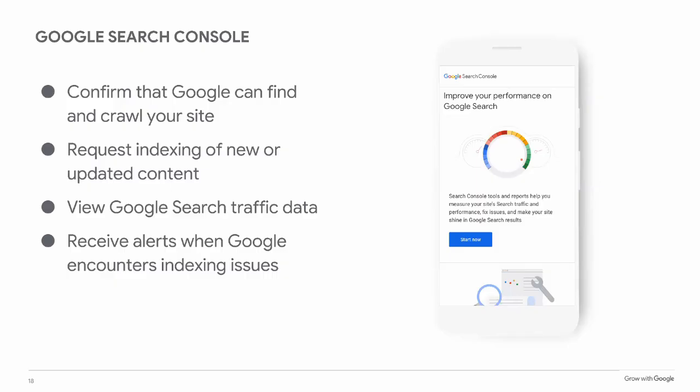It also shows Google search traffic data for your site. For example, how often your site appears in a Google search, which search queries show your site, and how often searchers click through on those queries. Search Console tools and reports can also help by allowing you to sign up for alerts if Google encounters issues with your site.